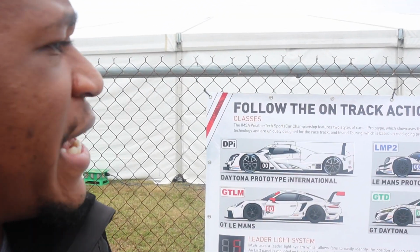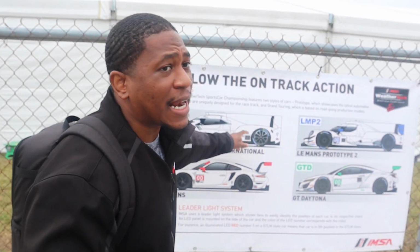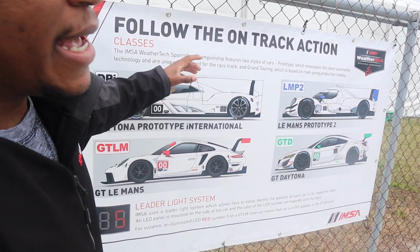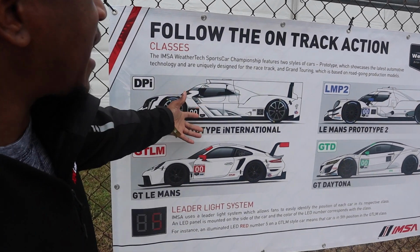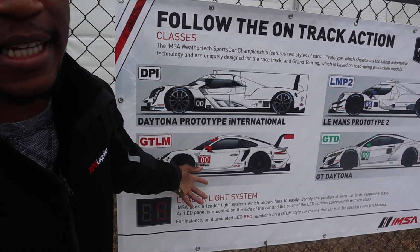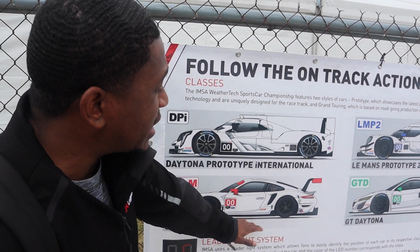Okay, so the most exciting thing about Daytona, besides the banking, is the multi-class racing that comes with IMSA. Right here, you got all four classes. Right now, I think DPI is my favorite, only because it looks like the road car that they're representing. So the Cadillac is gonna look like a Cadillac. The Mazda's gonna look like a Mazda. But besides that, GTE is my other favorite class. I drive, I project car to this class the most.